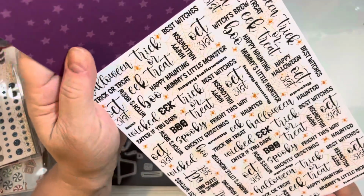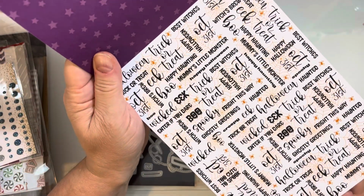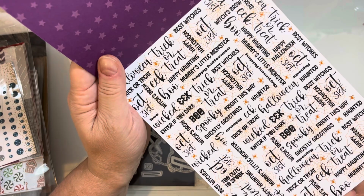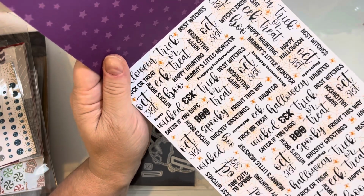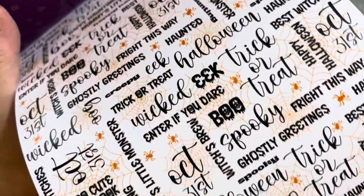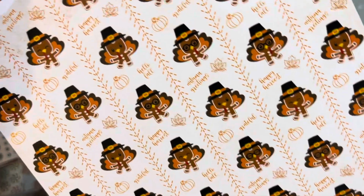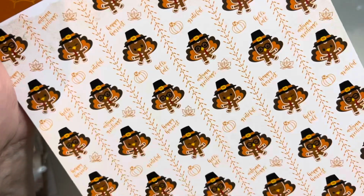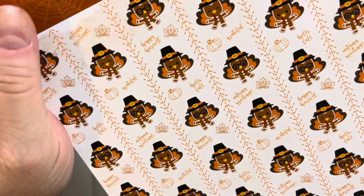Then we have this wonderful sentiment page that has all sorts of wonderful Halloween sentiments. October 31st, Happy Haunting, Mummy's Little Monster, Best Witches, Happy Halloween, Trick or Treat, Boo, Eek. It's interspersed with some orange spider webs and some orange spiders. So really, really cute. Then we move on to an orange spider web page, and then these cute little turkeys. So little ginger turkeys, and they have their sweet little costume on. The little hat with the buckle is adorable, and I love the little waddle. And interspersed with that, she has sentiments, hello fall, autumn wishes, grateful.